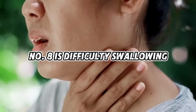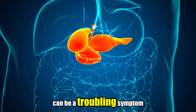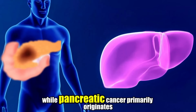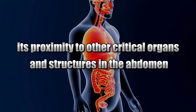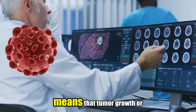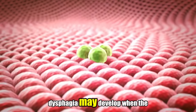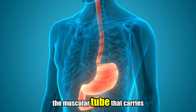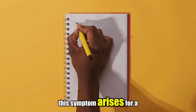Number 8 is difficulty swallowing. Difficulty swallowing, medically termed dysphagia, can be a troubling symptom of pancreatic cancer, particularly in its later stages. While pancreatic cancer primarily originates in the pancreas, its proximity to other critical organs and structures in the abdomen means that tumor growth or metastasis can cause complications beyond the pancreas itself. Dysphagia may develop when the cancer spreads to or compresses the esophagus, the muscular tube that carries food and liquid from the mouth to the stomach. This symptom arises for a few key reasons.